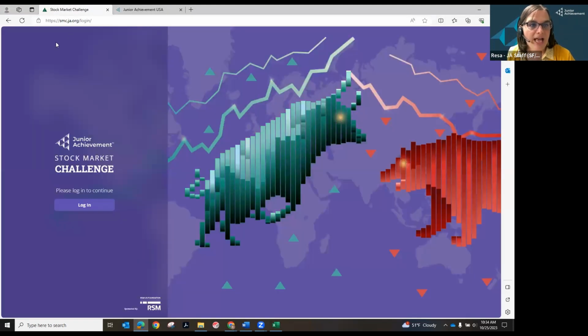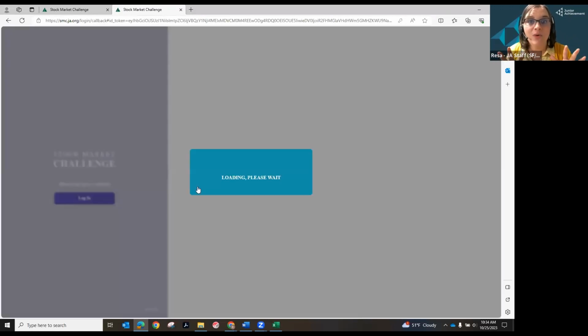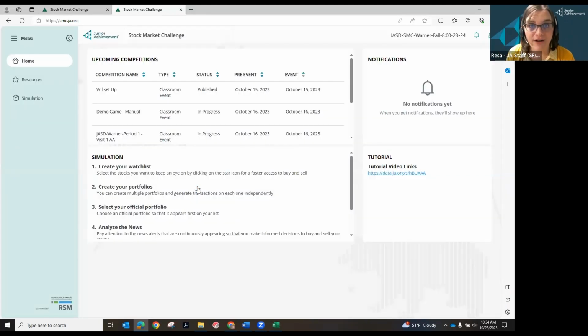So I'm going to use Edge for this view. So again, they're going to go to smc.ja.org, and then when they click on login, they are going to have a fictitious email. So that's going to be on their slip of paper. And then everybody's password is capital P with the word password 123 exclamation point. They're going to simply log in. So this is the view. This is where you really will need to help the students get in because this will be new for everyone.